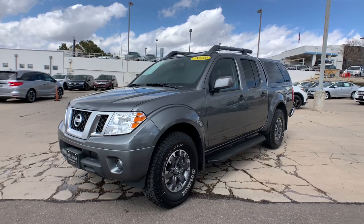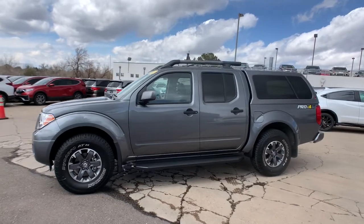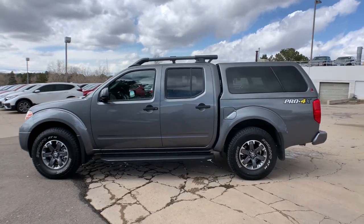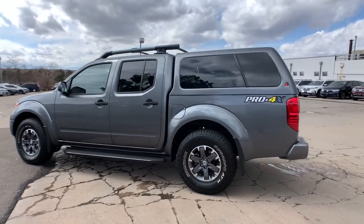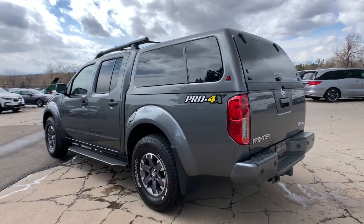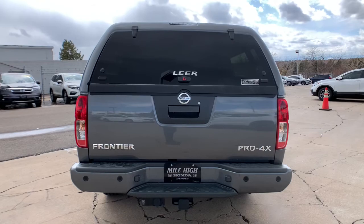Get into the 2020 Nissan Frontier. With less than 5,000 miles on the odometer, this vehicle stands out from the rest. Here's a hardworking Nissan Frontier, the midsize pickup that's durable, comfortable, and up to the task. Whether you're on the job site or hitting the trail, this rugged partner has your back.